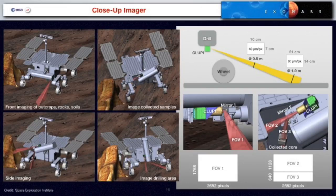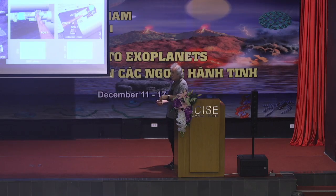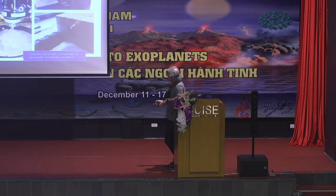It is used essentially to analyze the different places to know where the drill should go and when the analysis should take place. When you are very close by, you are close to 40 micrometers per pixel, but typically it will be more than 100 micrometers per pixel. So that will be the sort of scale at which you will be able to select the right place to drill afterwards and to get the samples.